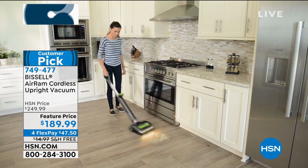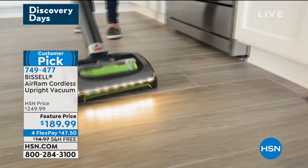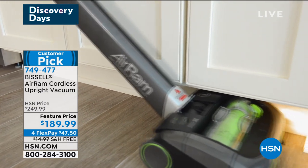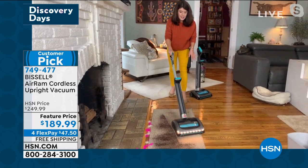And then look right here. So I have this little runner here, Debbie, and I've got coffee and sand in the streamers. I want to show you that the Aram on any floor type is going to get the job done. So watch this, you ready? Again, you turn it on. That's all you have to do with the Aram, ready? I'll do a little pass.